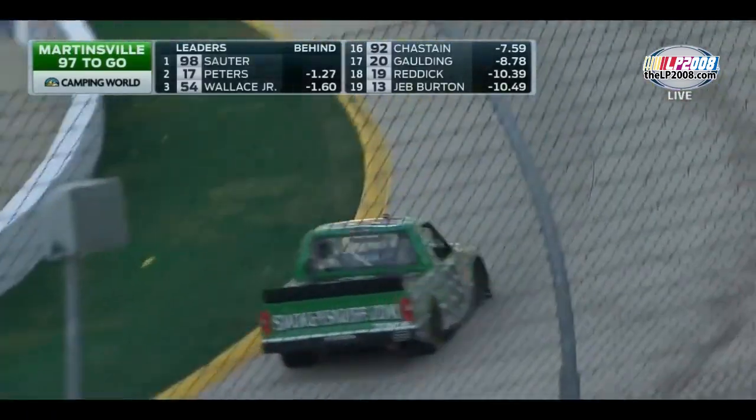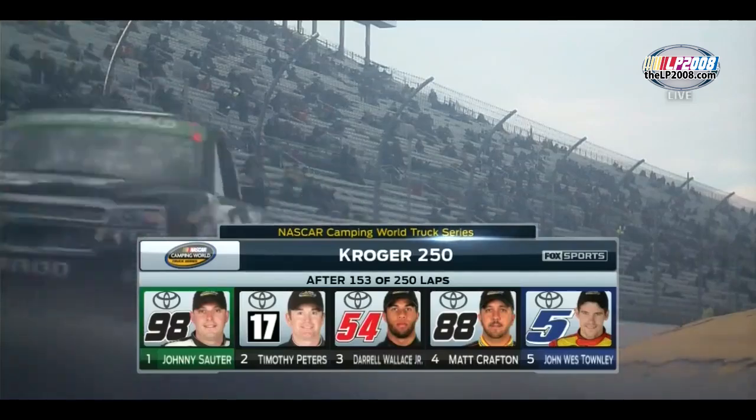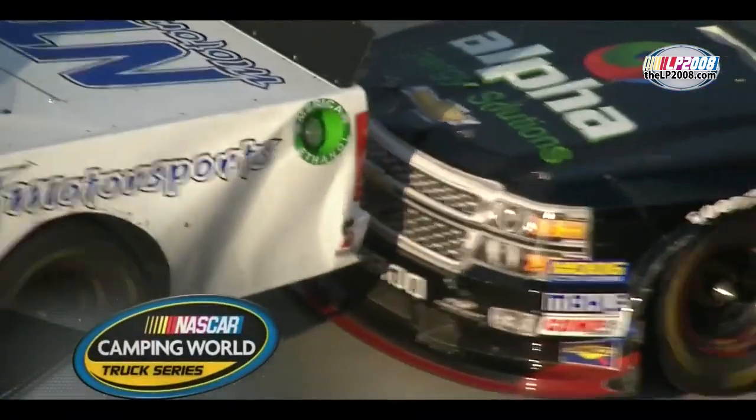Yeah. And so I know Timothy's a smart racer, though. He can't let his temper get the best of him. When he gets to Sauter, it'll be interesting to see how he passes him. And it might just be a matter of seconds. Johnny Sauter in front of Timothy Peters at Martinsville.